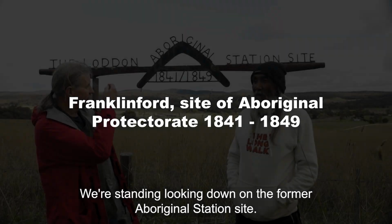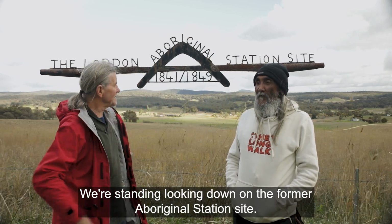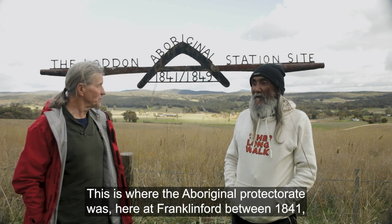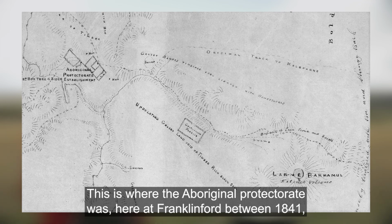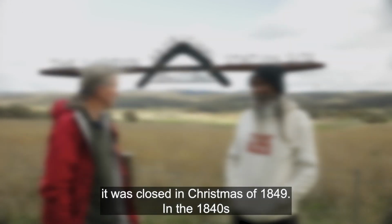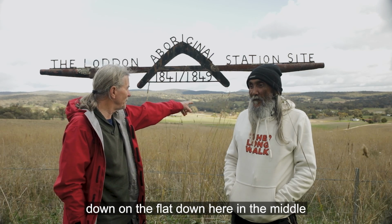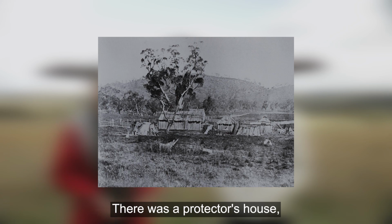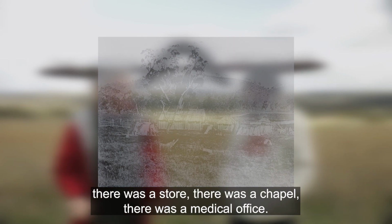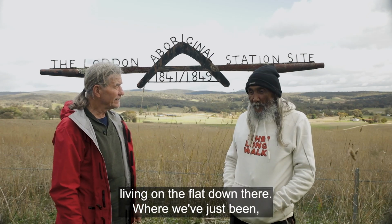We're standing looking down on the former Aboriginal station site. This is where the Aboriginal Protectorate was here at Franklin Ford between 1841 and 1849, when it was closed at Christmas. In the 1840s, down on the flat in the middle of the paddock, there was a whole heap of buildings, mainly made of bark. There was a protector's house, a store, a chapel, a medical office.